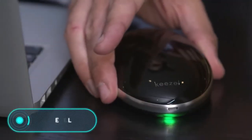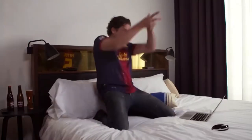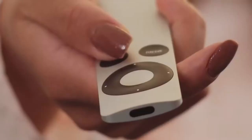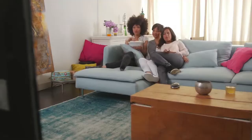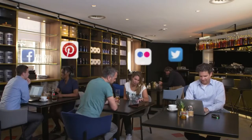Keezel. This portable handheld device is designed to solve the problem faced by many people when using a Wi-Fi connection at airports, hotels, cafes, and other establishments. This can be dangerous for personal data, as in most cases, such connections don't guarantee the confidentiality of information.